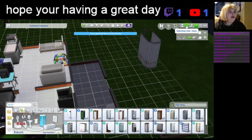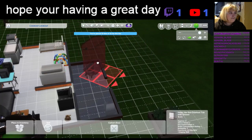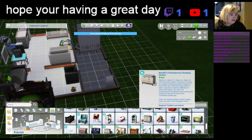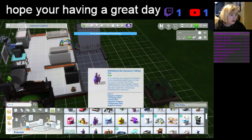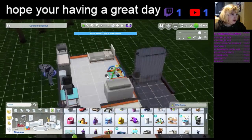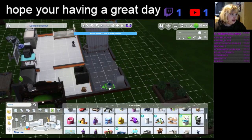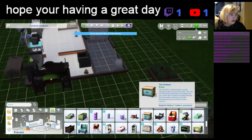Oh, the light's probably in the way. Yep. And then... we need building blocks. Which we'll put outside. So you move you out here. Baby toilet. And we'll do a dollhouse.